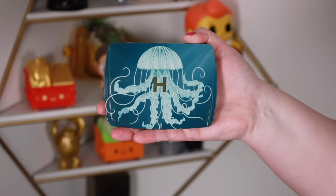Now each one of these palettes you do get 6 shades. In this one there are 2 finishing powders, 2 blushes, 1 bronzer, and 1 highlighter. Now this is the only palette out of the 3 that has the most new shades. The other 2 palettes I think have either 1 or 2. This is the one that has at least 50% new, which if you are an Hourglass collector of these palettes, that's great. First and foremost, packaging wise, 10 out of 10.